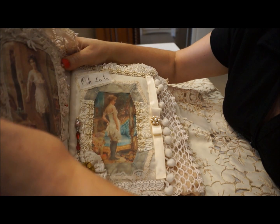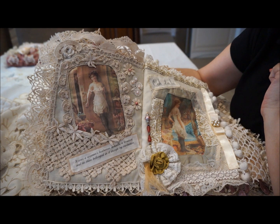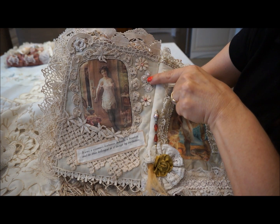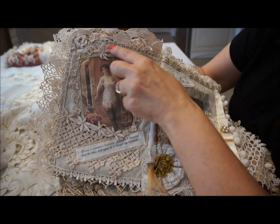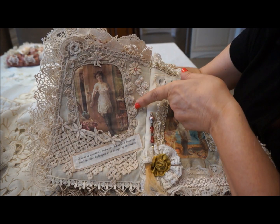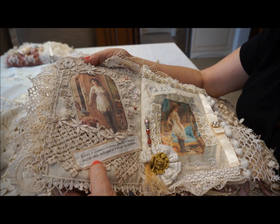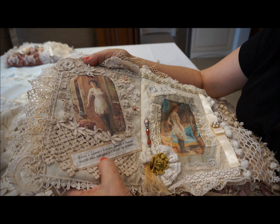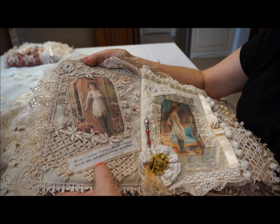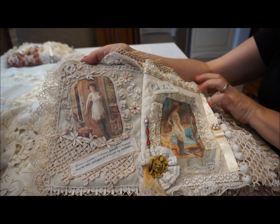That's that page. And then the first page, a little girl in her boudoir, and you can see her little gentleman friend is trying to come in. And this has a little bit of little snippets from really old linens and doilies. I just cut them out and layered one on top of each other around the frame, as you can see. And this one says it was a woman's bedroom, actually a boudoir, and no man belonged in it except by invitation. So that's a little banner underneath that.